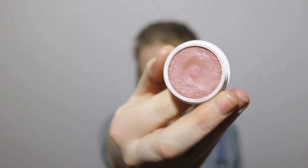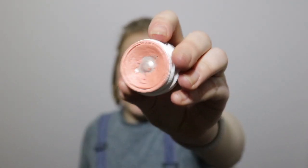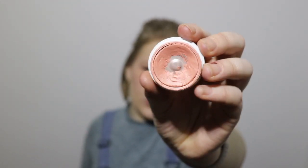Well, this one is called Waddles. And as you can see, it has not been used a lot. I think I've only swatched it, which is a shame. Like, why waste that? Then I have Cheeky. This one was in my pan-no eyeshadows at the end of 2019. I don't know why I ordered that. It wasn't that great. Well, we live and we learn.